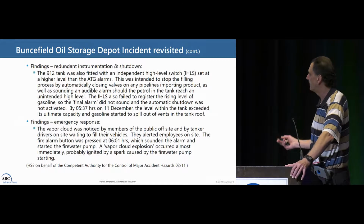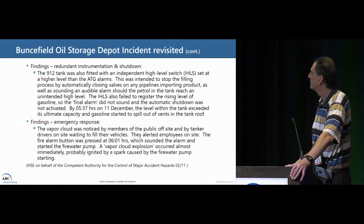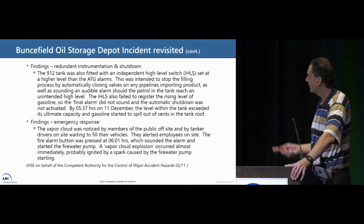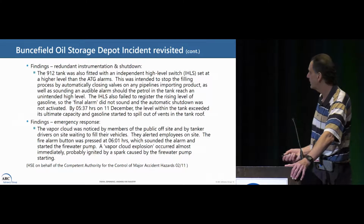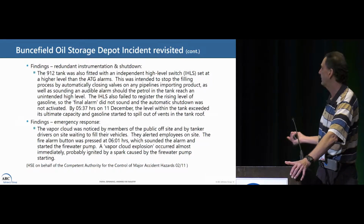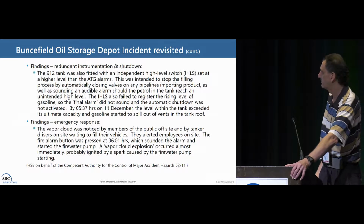So the final alarm didn't sound, the automatic shutdown wasn't activated, and the tank level reached the capacity and started spilling out of the vents up at the roof. Vapor cloud was noticed by members of the public off-site and by the tanker drivers waiting to fill the vehicles. They alerted the employees. The fire alarm button was pressed, sounded the alarm, and started the fire water pump. And the explosion occurred almost immediately.